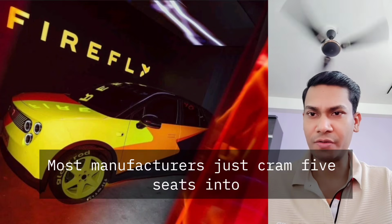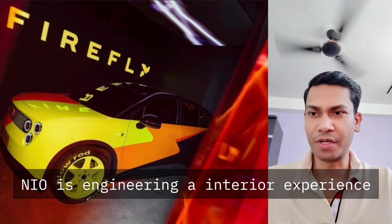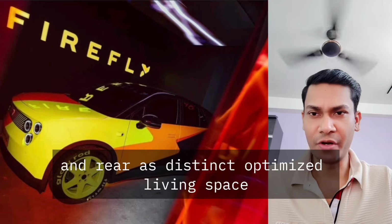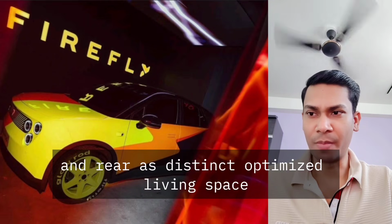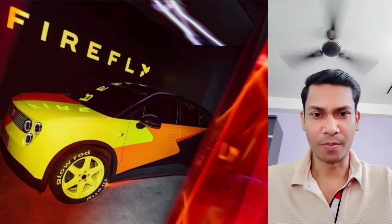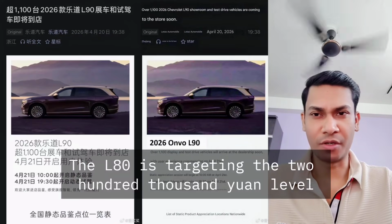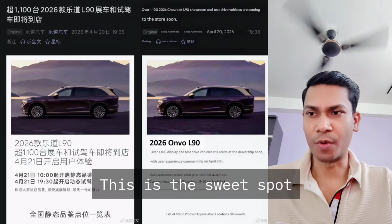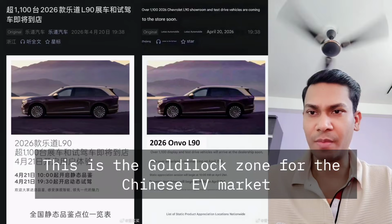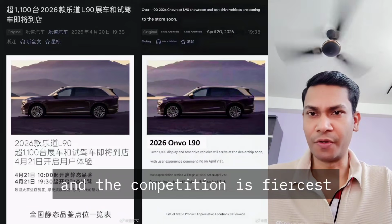Most manufacturers just cram five seats into a standard frame. NIO is engineering an interior experience that treats the front and rear as distinct, optimized living spaces. Most importantly for us investors, the price point. The L80 is targeting the 200,000 yuan level. This is the sweet spot. This is the Goldilocks zone for the Chinese EV market where volume is highest and the competition is fiercest.